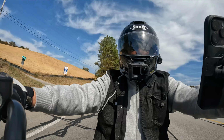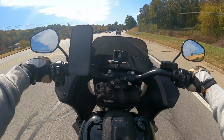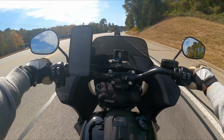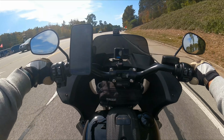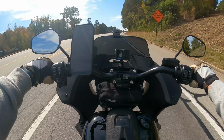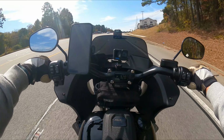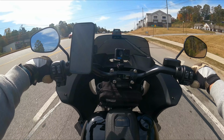The great thing about the 117 is you've got room to grow with it. When you first start out, you're probably not going to be maxing out the engine. You're probably not going to be maxing out the engine, period. But anyway, you are going to have plenty of power no matter where you go or what type of riding you have to do.